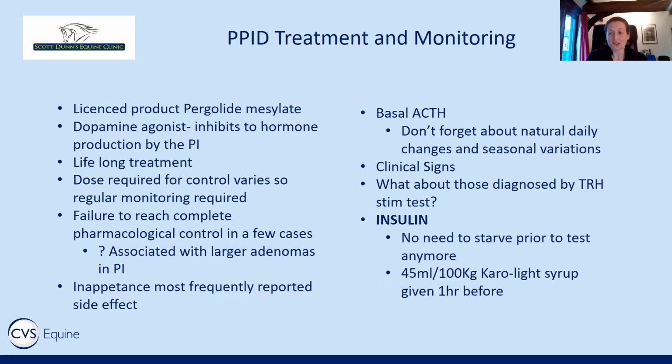There was a paper out last year that has shown that this test is just as effective as starving. So no starving required. Order some Caro-Light syrup from an internet-based someone that used to just do books. And then you want to give 45 mils per 100 kilos 1 hour before your vet arrives.